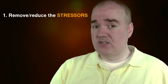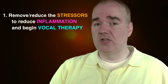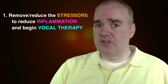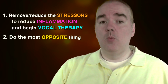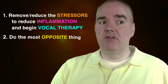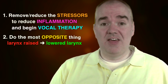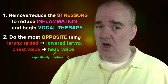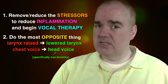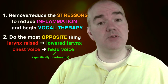You have to remove the stressors that caused it to begin with in order to get this process reversed. On top of that, it's a great idea to do the most opposite thing from what you've been doing. So if you've been yelling with an elevated larynx, at an elevated volume, at an elevated pitch, then doing something really, really yawny that is really, really heady, dragged down to lower notes is a really good way to go. That usually is the process, and in a second we're going to talk to a friend of mine, Emily, who's going to help us show what this is all about.